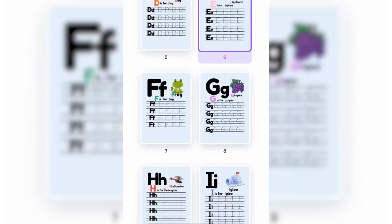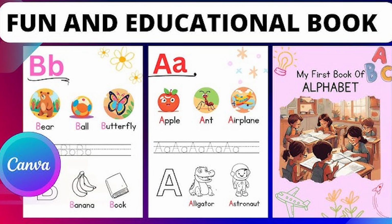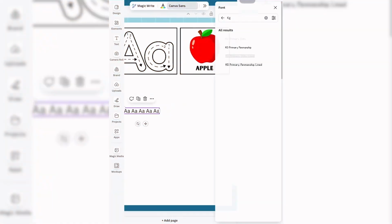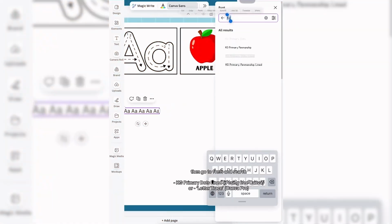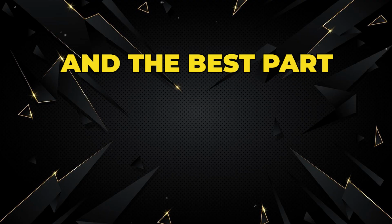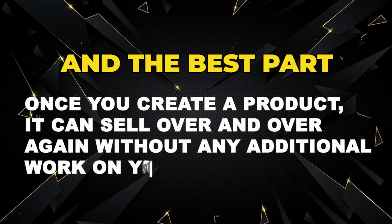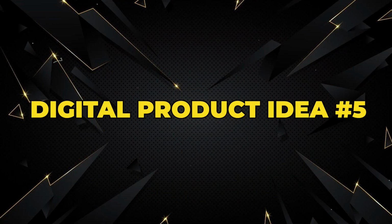The difficulty level for creating these products is super low, just a 1 out of 5, because many can be made using Canva. Think about it. With just a few clicks and some creativity, you can create engaging educational printables that parents and teachers will love. And the best part? Once you create a product, you can sell it over and over again without any additional work on your part.